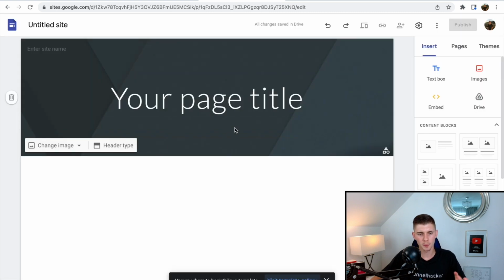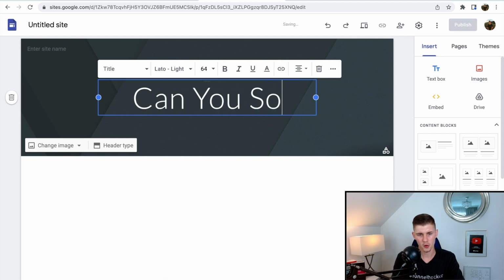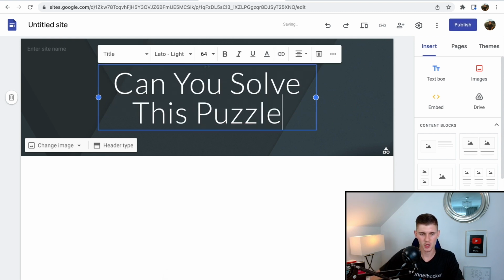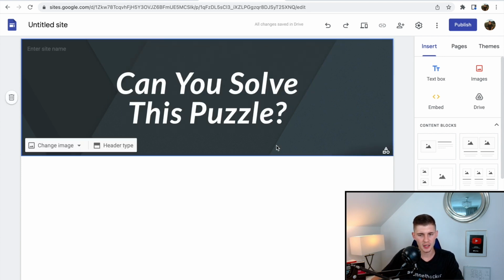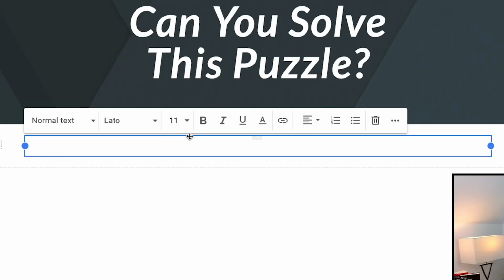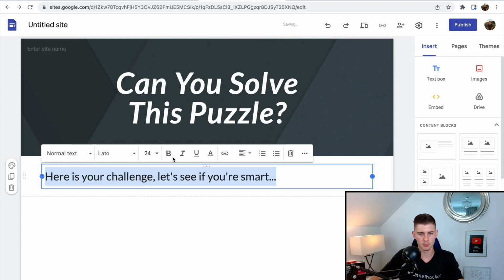Now you want to give your page a title. You can do something like, can you solve this puzzle? Question mark. We can make this bold or italic if you want. Now you can enter another box, and here you can type something like, here is your challenge. Let's see if you're smart. We can make this bigger. Let's just say 24. Once again, bold.